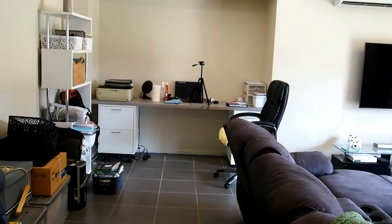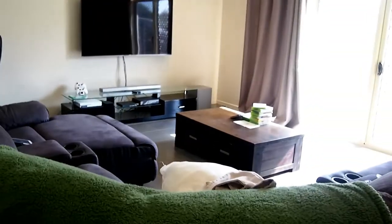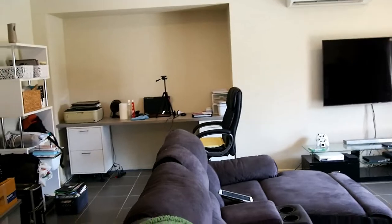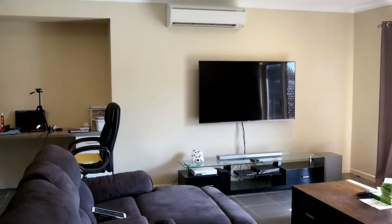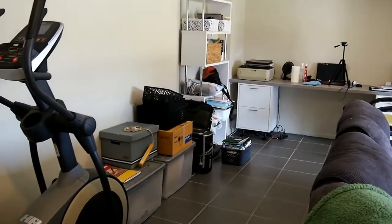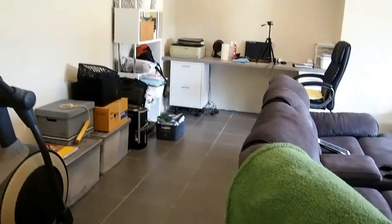Okay guys, so this is the space that I have here for a desk area. This is our main lounge room. So we've got our TV, big couch. That's the front of the house. We usually have those blinds closed, aircon on because it is like 35 degrees Celsius, which I have no idea what that is in Fahrenheit, but it's hot. I've also got my elliptical, so this is what I use every day. That's our dining room, goes through to the kitchen, that's the front door. But yeah, this is the space that I'm working with, is this bit here.